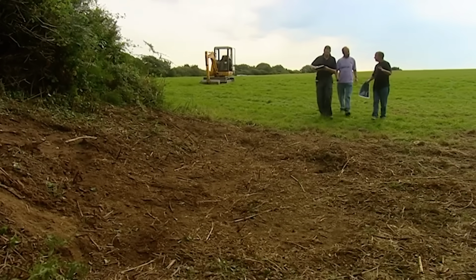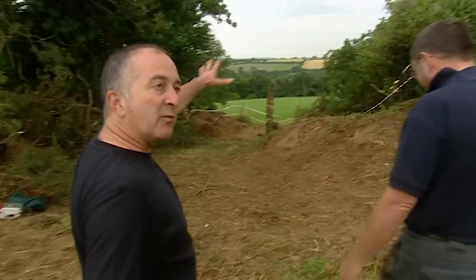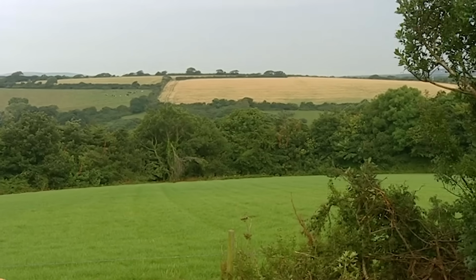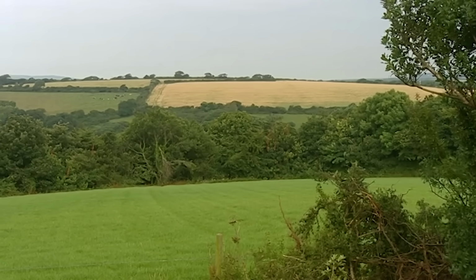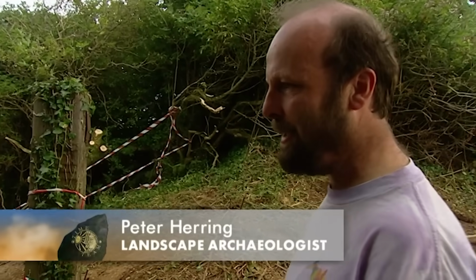So I'm an Iron Age man, and I'm just coming out of the gate. What would I see ahead of me? Well, amazingly, you'd see the next significant enclosure, which is Castle Pencair. And that would be visible as you approach the entrance, but as you go through it, it disappears. So it does seem to be significantly placed in relation to the next big site like this.